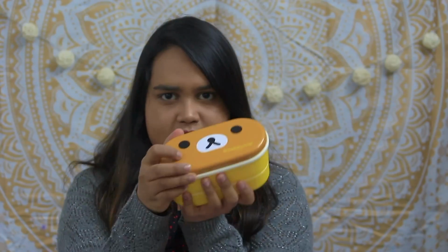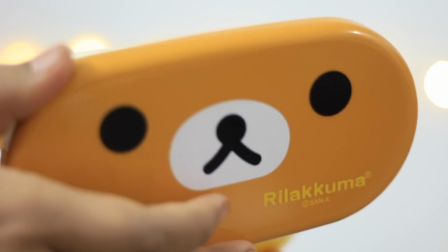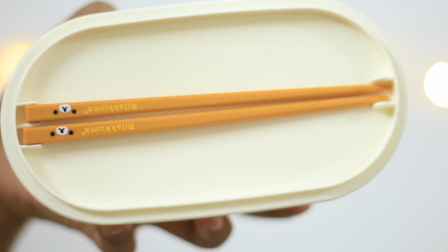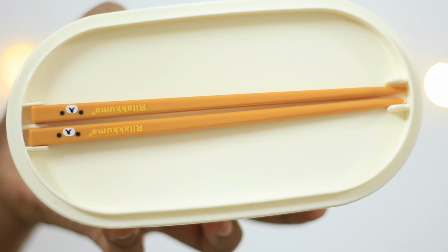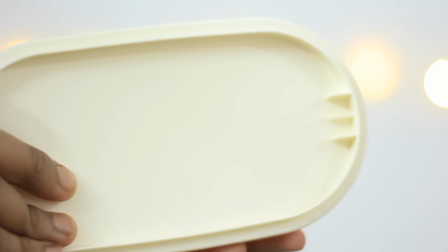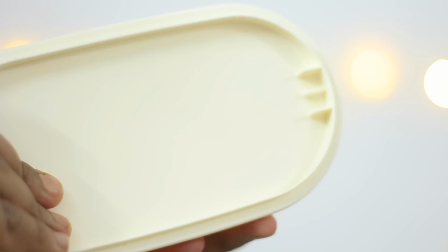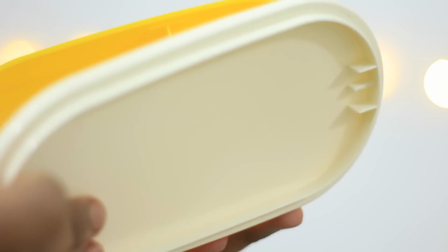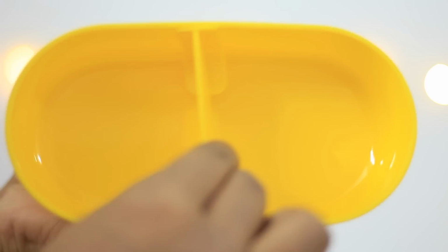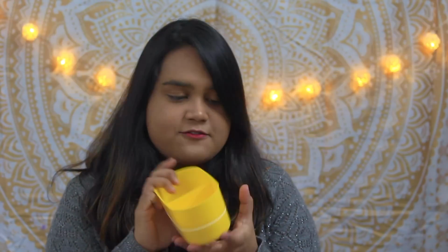So the first one is the lid, of course. When you open the lid, it has this slot for putting your cutlery, and they included a freaking Rilakkuma chopstick. How cute. So this has a snuggy little socket for your chopstick to go in. And then when you open this, it has this removable or adjustable slot kind of a thing, so you can adjust how much food you want to put in each category.